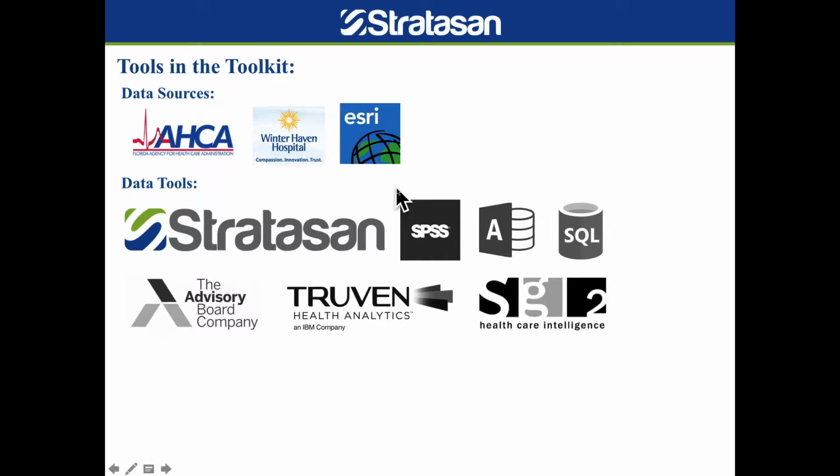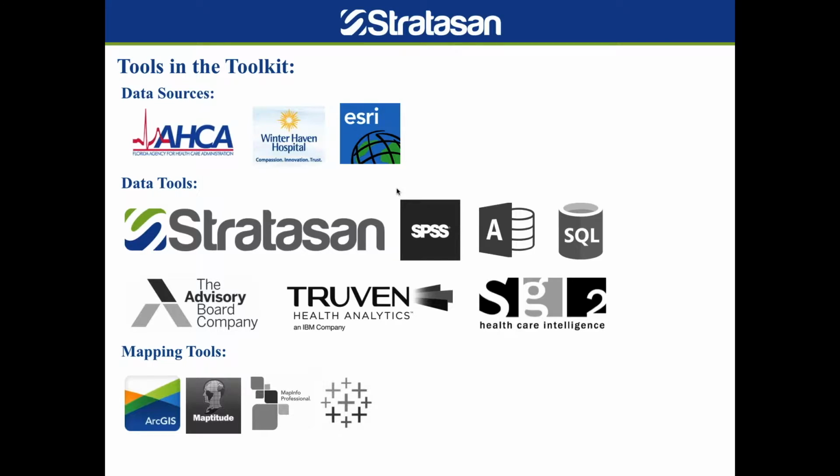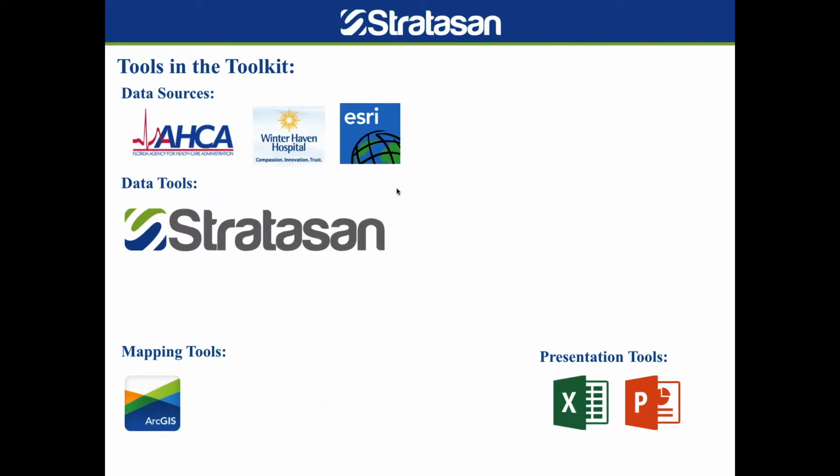As for the data tools available to you, for today we use the Stratasan analytics platform, but there are other tools that can get you to similar results. I'm biased, I don't think better results, but similar results. That would be SPSS, Microsoft Access, SQL Server. The Advisory Board has a tool, Truven, SG2, Telemed, and a few others are out there as well. For mapping, we use ArcGIS, which is an Esri platform, but you could also use Maptitude, MapInfo, or Tableau. Microsoft also has a product that has been sunsetted, but could also be used. And then finally, for presentation, we simply used Excel and PowerPoint. Really, for today, the tools that we use for this hospital system are all very easy and accessible to you to be able to accomplish your goals for strategic growth.